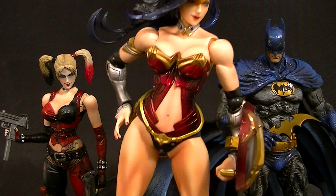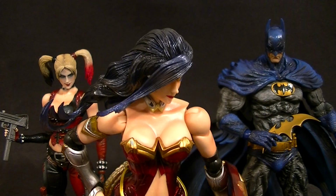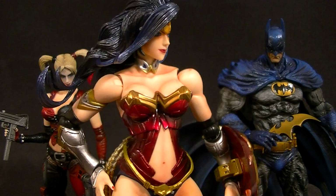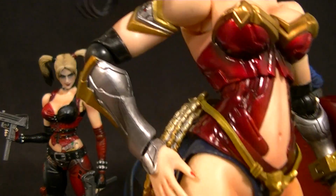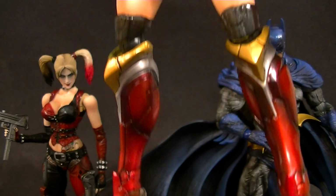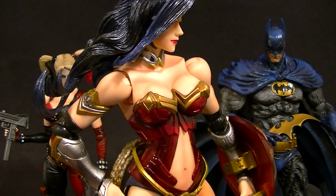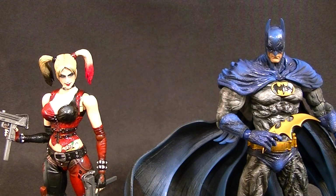Wonder Woman is a much larger scale figure. She's almost, well, let's see, I think she's like 12 inches tall. Let me make sure real quick. Okay, she's 11 inches tall, I'm sorry. So she's a much bigger figure. Same price point as the other ones, give or take. Tons of great detail. The armor sculpting on these variant figures is really, really something else. It looks awesome, and this is easily the coolest looking Wonder Woman figure I've ever seen. It's on par with many of the statues that they put out, so she is really a great figure.